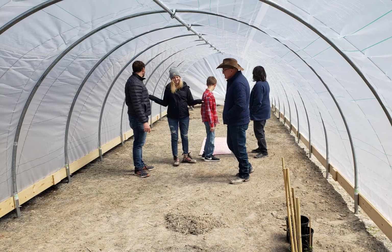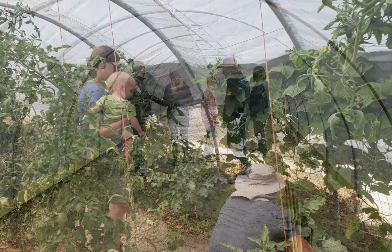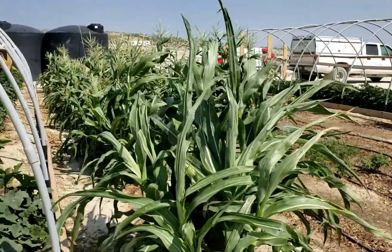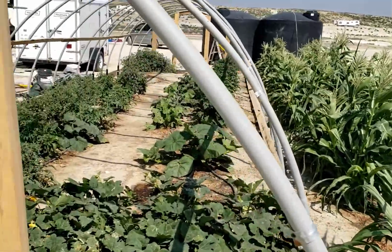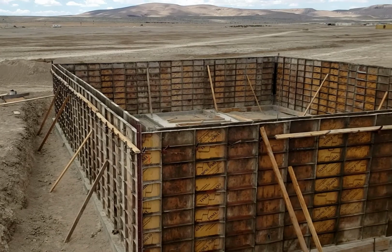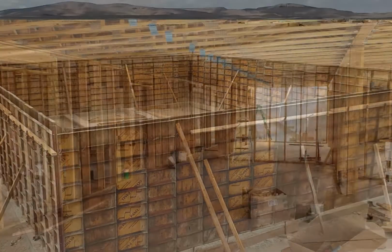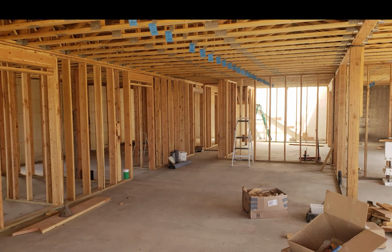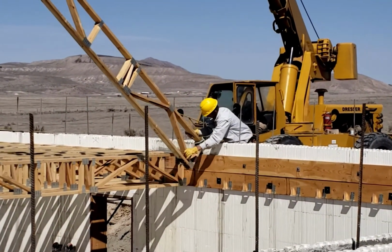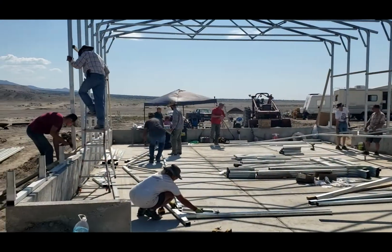growing food, building homes, and setting up barns.